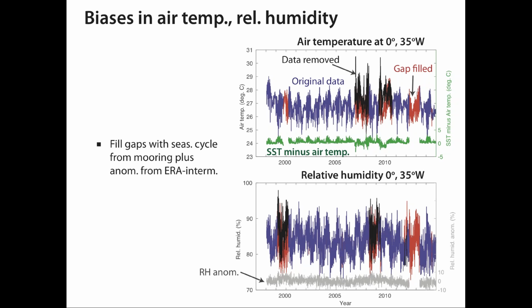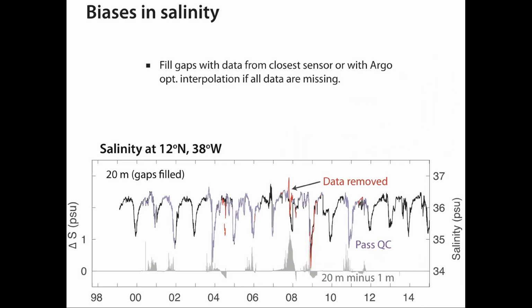And similar for relative humidity. There are some high biases, like here you see during 1999, a high bias in humidity for one whole deployment. So the same thing there, we remove any questionable data and fill the gaps.